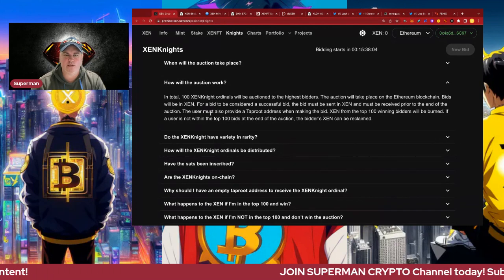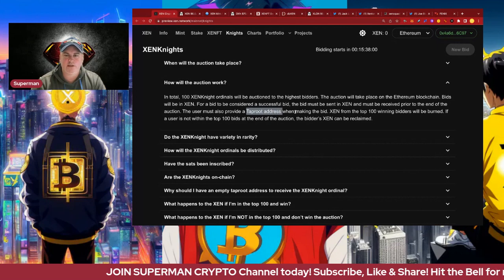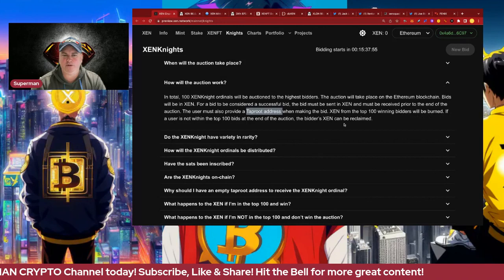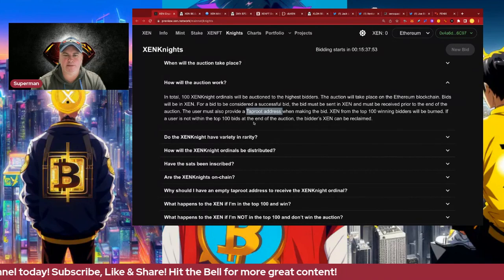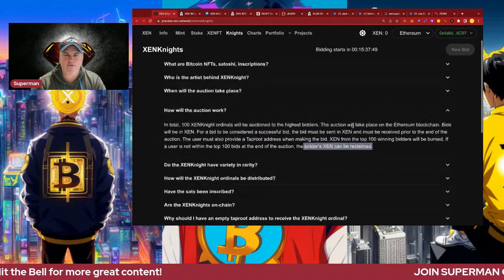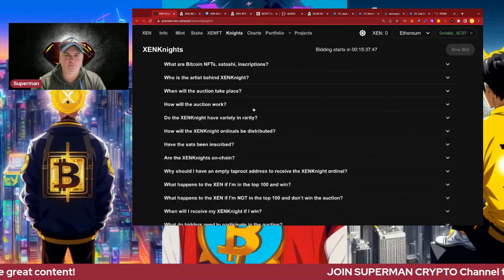The user must also provide a Taproot address. That's where you need a Bitcoin wallet when making the bid. Zen from the top 100 winning bids will be burned. If a user is not within the top 100 bids at the end of the auction, the bidder's Zen can be reclaimed, so you can reclaim that back if you don't win the auction.